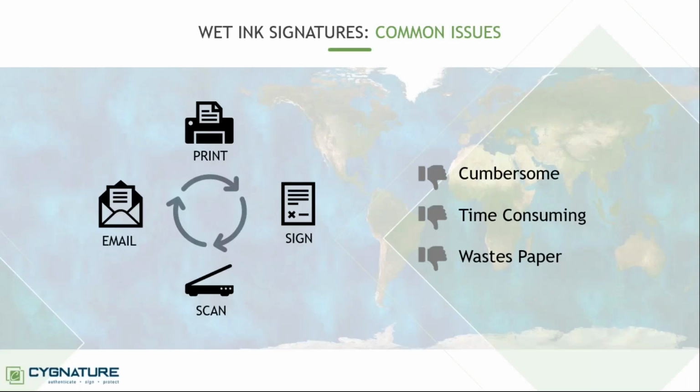And when it comes to working with others, you need to print that document, sign it, scan it, and email it. The other person has to do the same process once again. Doing all this with wet signatures is a little cumbersome. It's time consuming. It also wastes paper.